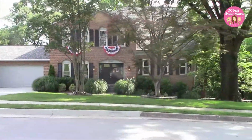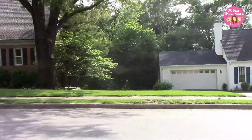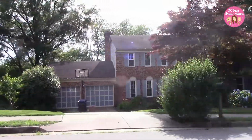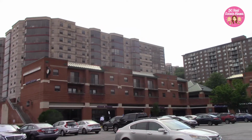Fairfax County Park Authority. So Groveton, Valley View, Woodley Hills, Hybla Valley, these are neighborhoods that are just off of Route 1 in the Route 1 corridor, and they're also home to Fairfax County's largest park, Huntley Meadows. So let's talk about the eastern side of Alexandria. Neighborhoods on the eastern side of Alexandria.